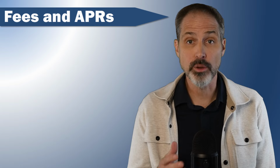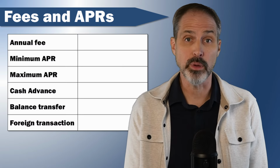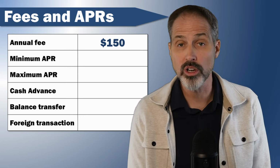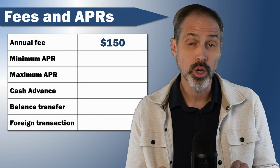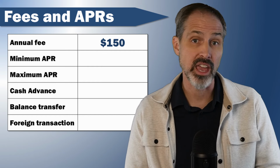The Hilton Honors American Express Surpass card has pretty standard fees and APRs. They charge $150 per year to keep the card and retain access to its rewards and benefits. There are, of course, cards with higher annual fees, and there are credit cards with no annual fees. Whether this card is worth $150 a year to you will depend on whether you can take advantage of the rewards and benefits that they offer.